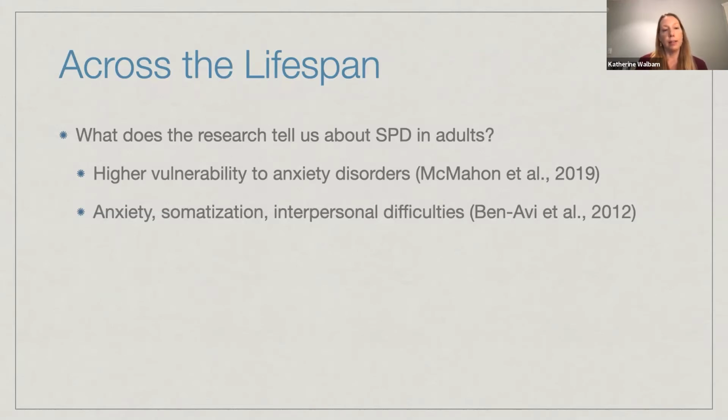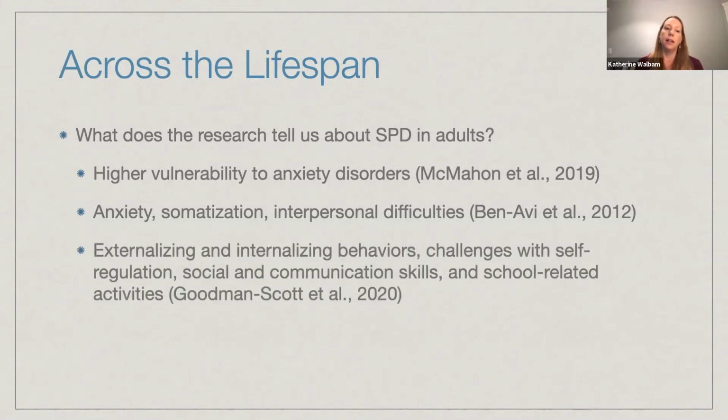These authors refer to anxiety, somatization, and interpersonal difficulties. These authors studied adults with SPD who were coming into counseling and noted their most common presenting concerns: externalizing and internalizing behaviors, challenges with self-regulation, social and communication skills, and school-related activities. These authors also noted that individuals may experience SPD as a co-occurring disorder or as a standalone disorder, and that the psychological symptoms were actually secondary symptoms of SPD. So as people are trying to cope with the sensory challenges, it creates these psychological symptoms.